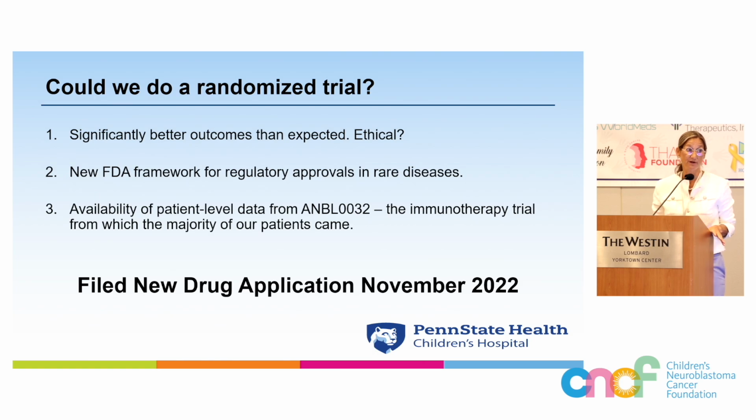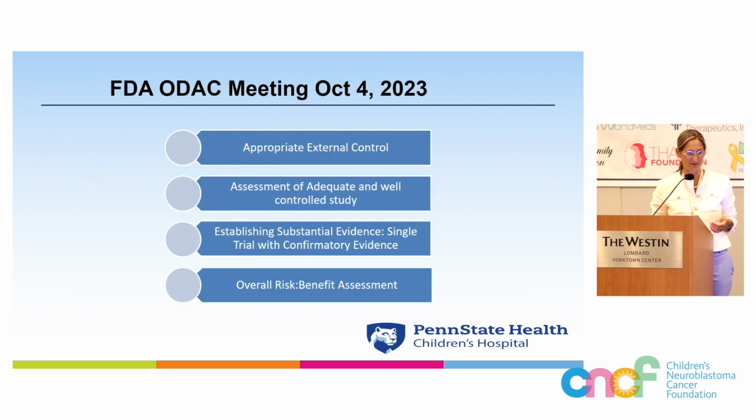The new FDA framework allowed for regulatory approvals in rare diseases using single-arm studies, and because of the availability of the patient-level data from ANBL0032, this was just such a fortuitous event. It wasn't planned to be that way, but having that availability of that large database to be able to do such a direct comparison, not even a historical control, but a contemporaneous control, because these were the same patients on the same trial. U.S. WorldMeds filed a new drug application in November of 2022.